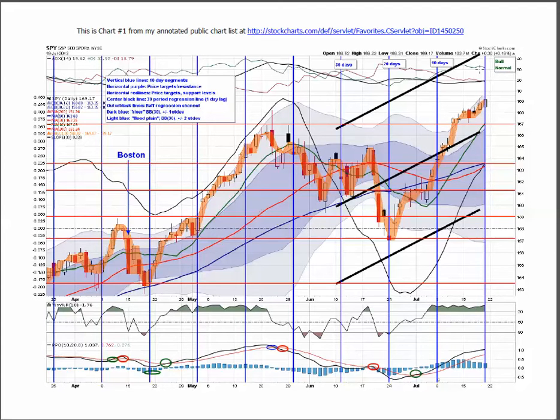ADX remains relatively low at 20. Bulls in charge. That means that another leg up is certainly possible. It could be as much as another $5 or $6. I'm looking at about 175. It would be a natural extension of this leg.